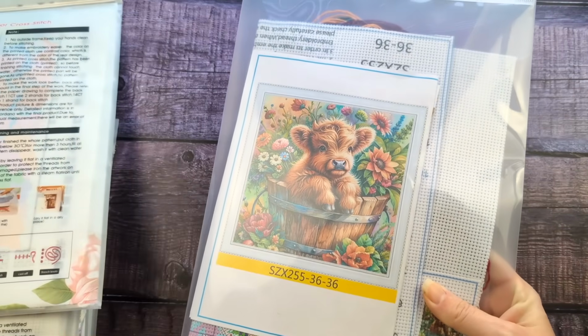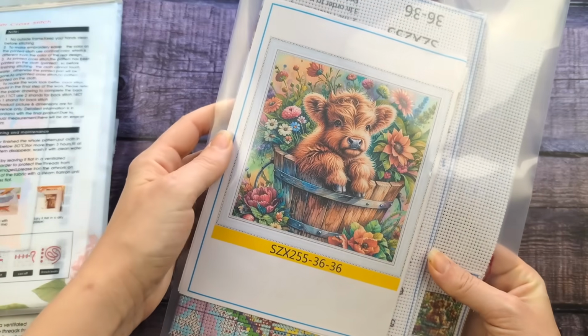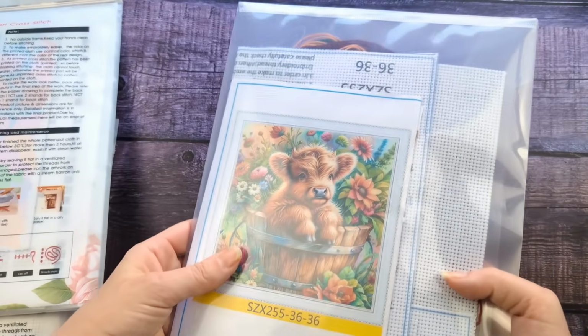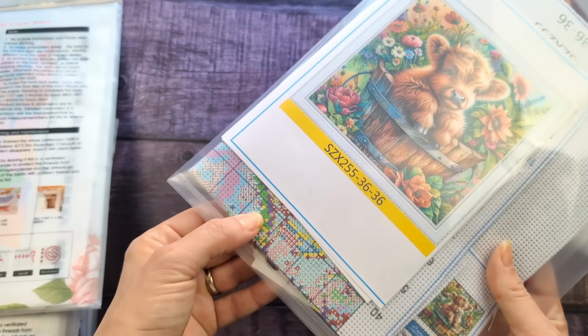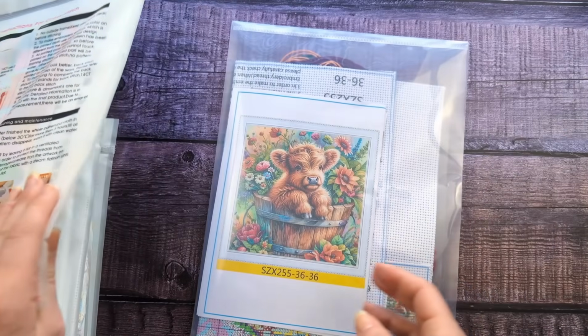I just got some cheap ones from Amazon and Temu. I got this little bull in the barrel, super cute. They all come with all their threads, a couple of needles, and a couple of different bits, and they do have the material with them. These are all printed cross stitch because I'm a super beginner.